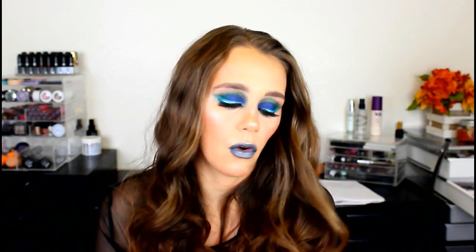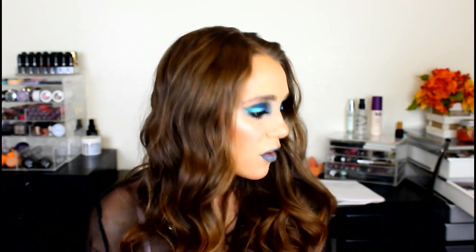So moving on to the LA Girl Eye Luxe quads. This one is in Urbanize. These are the mesmerizing quads. I have 3 of them and I love all 3, but I only have one right in front of me. These are so beautiful. They are pigmented, they blend nicely. I hardly get any fallout. They blend, they're amazing. I love these. They are high-end quality at a drugstore price, and LA Girl seriously slays. They have really good products for really cheap prices.